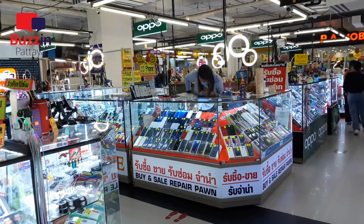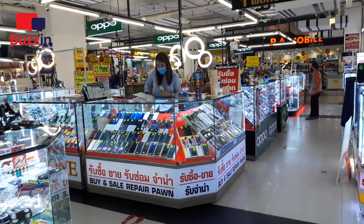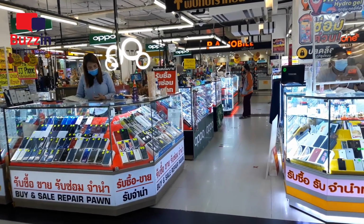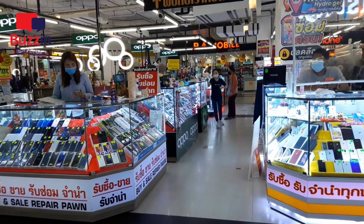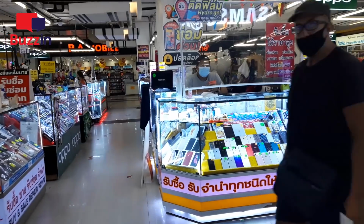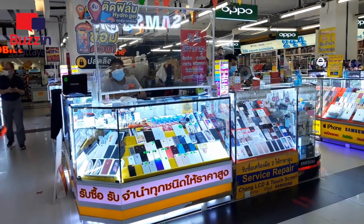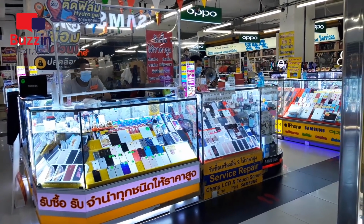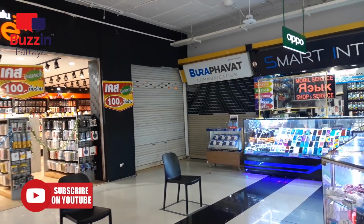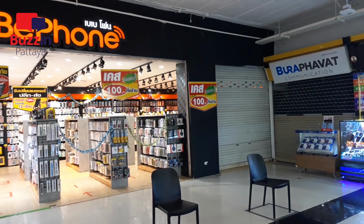But if you want a really good copy phone, or you need some gadgets, they've got it all here. As you can see, all the light rings for all these live streams that are going on at the moment. I'm sure they're selling these like hotcakes. And if you're into live streaming and you need all that stuff, then again you can see there's literally thousands and thousands of mobile phones, iPads, tablets, you name it, they've got it here. It really is the go-to place when it comes to getting gadgets.